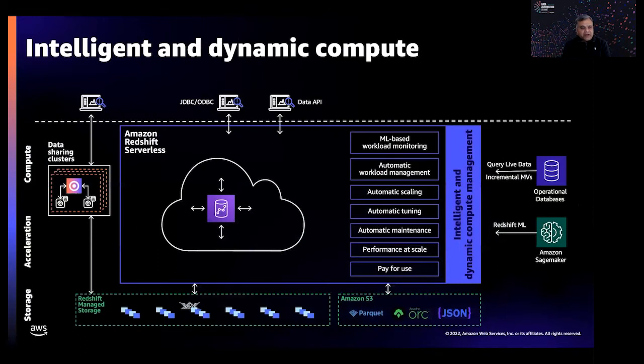The second tenet of Redshift serverless is the use of autonomics and intelligent compute to automatically provision, run, and scale compute for the data warehouse. So what Redshift Serverless does is it monitors your query patterns, your workloads. It applies advanced ML-based algorithms, machine learning-based algorithms on top of it, and automatically decides how much compute to provision for your data warehouse workloads, how to scale that compute up or down, and how to manage your data warehouses effectively to give you the right performance at the right price point.